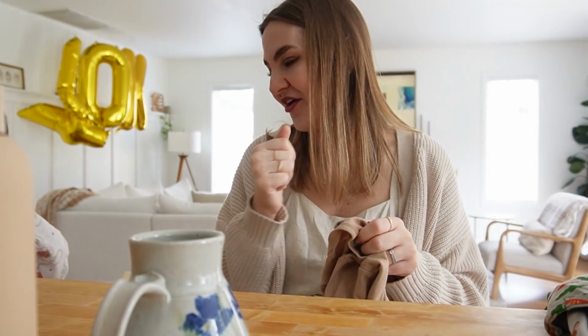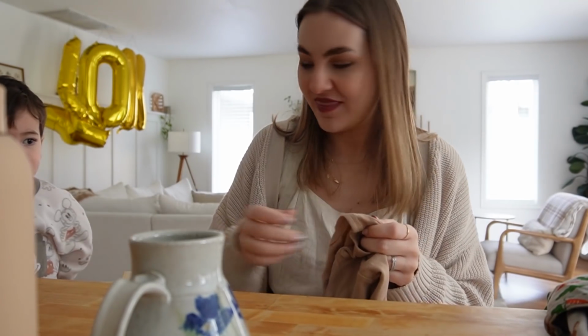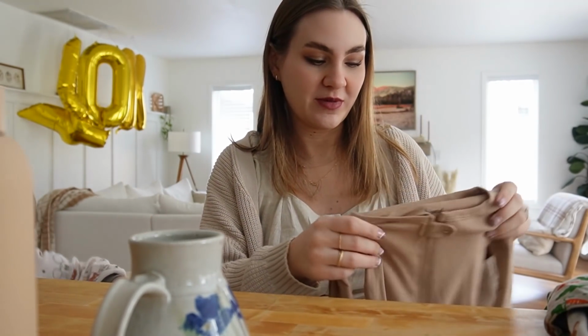Did you drop it? Oh, it's okay. You can go down and get it. And then these are 2T, but I didn't have any 18 to 24 months, and these were cheap. Like I said, it was Nordstrom Rack. If they still have them, I'll link them.